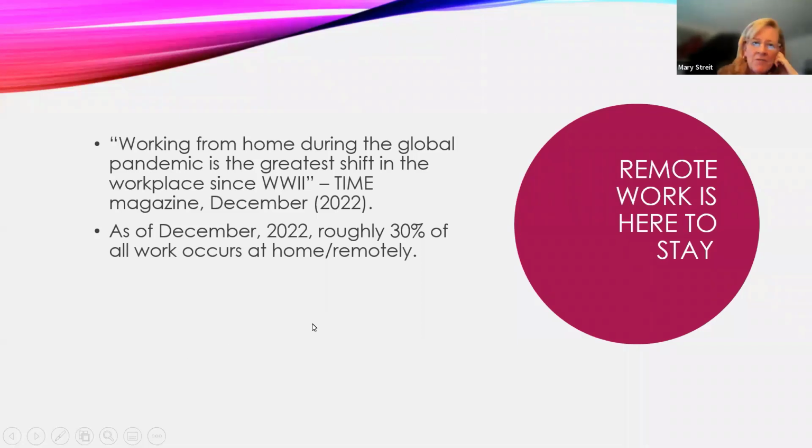Okay, so working from home during the global pandemic has been the greatest shift in the workplace since World War II. And as of December 2022, about 30% of all work in the United States occurs at home remotely. So just take that in for a minute. It's been a major change, a huge disruption in everyone's life, in how we work, the way we go about it.